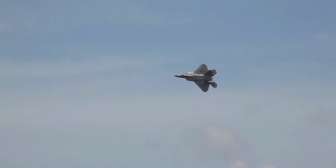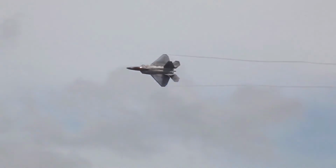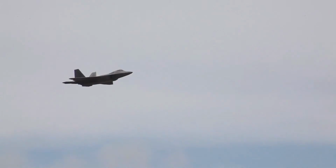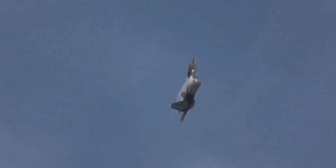Such technologies, which include 360-degree sensors known as Northrop Grumman's Distributed Aperture System and a long-range electro-optical targeting system, are designed to give the F-35 an ability to destroy targets at much longer ranges, therefore precluding the need to dogfight. Like the F-35, the latest F-22s have radar, synthetic aperture radar, and data links.